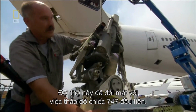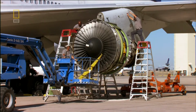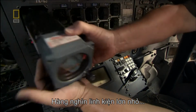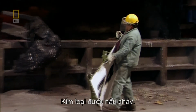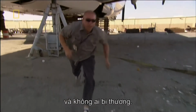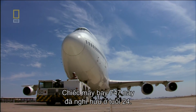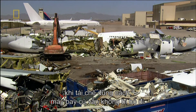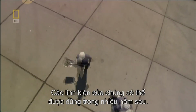This crew of mechanics faced their first 747 teardown and their biggest challenge ever. Be careful, Lyle. The engines they removed are already on another aircraft. Thousands of parts, small and large, are on their way back to service. The metal heads for meltdown. They took away the waste and hazardous material, and no one was hurt. This 747 hit retirement at 24 years old. But these mechanics have proven that with proper recycling, old aircraft never have to die. Their parts can take to the skies for years to come.